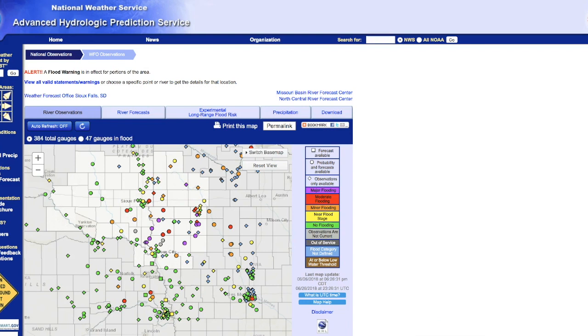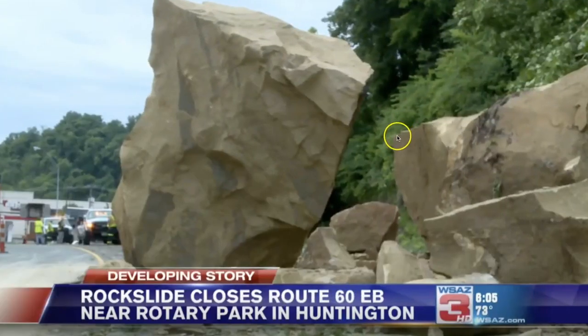Another giant rockfall in southern Ohio, right on the West Virginia border. Rock so big they should have just repaved the road around the rock. Unbelievable. And that's the second one this year, and it's almost a carbon copy of the first rockfall that occurred about 8 weeks ago.